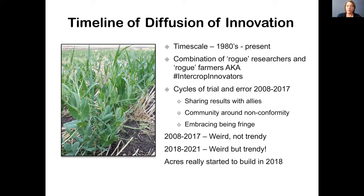There were some of the farmers that have been doing some trial and error between 2008. Colin Rosengren is definitely one. So between 2008 and 2017, there were some people working out a system that fit for them on their land and being quite persistent about it for some years. During that time, it was weird and really not very trendy. It's become more trendy since 2018 for whatever reason. And it's not that that's a bad thing. It reflects a different level of interest in it.